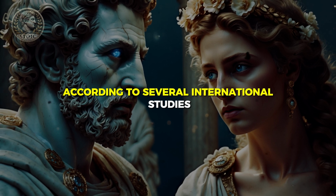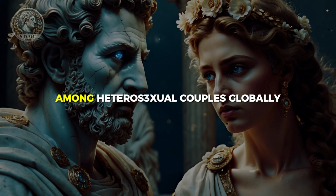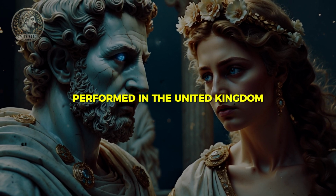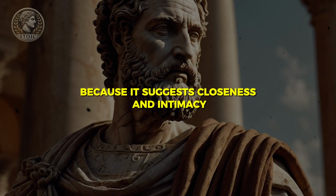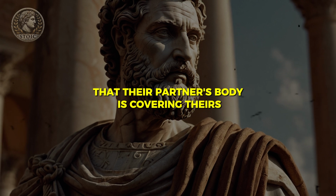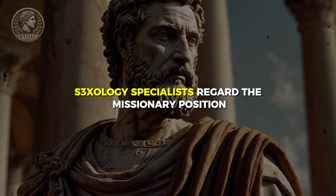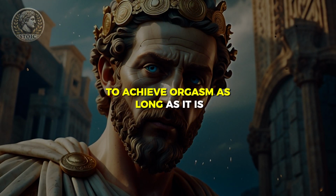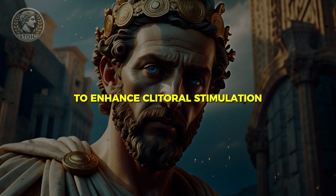According to several international studies, missionary sex is the most commonly performed sexual position among heterosexual couples globally. According to a recent survey performed in the United Kingdom, women prefer this position because it suggests closeness and intimacy, as well as the sensation that their partner's body is covering theirs rather than crushing them. The best thing is that sexology specialists regard the missionary position as one of the best for women to achieve orgasm, as long as it is done with the goal of being as diagonal as possible to enhance clitoral stimulation.